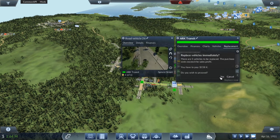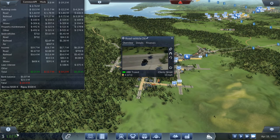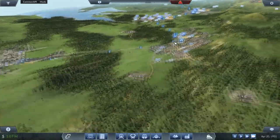Put that in there. Hit this. 158 grand. Yeah, good, good, good. All right, now I want to say pay this back. Good. We got $1 million in the bank, and we got some more and more stuff coming in.